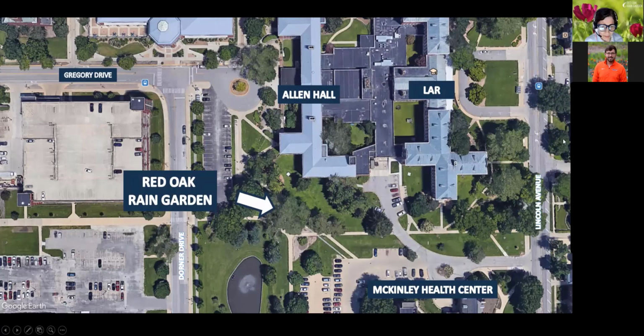Now, if you cross Lincoln Avenue, this is where a lot of our student, staff, and faculty live. And as they come onto the campus, this is a pretty busy pedestrian thoroughfare. And then this is where the garden is. We have a sunny portion, and then there are two main trees.